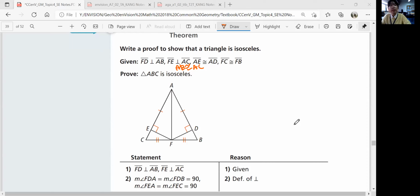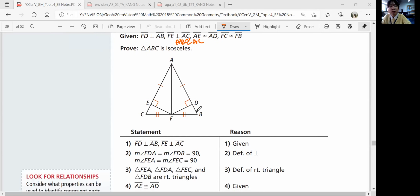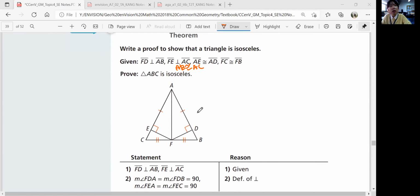Let's look at how we can start. We always start a proof with the given information. So we know that the lines are perpendicular and some lines are congruent. FD being perpendicular to AB is given, which means they have a right angle.